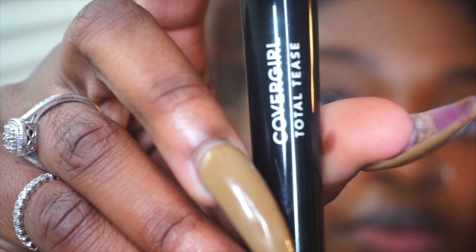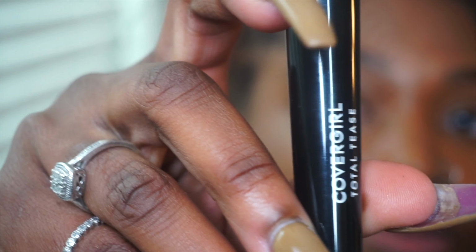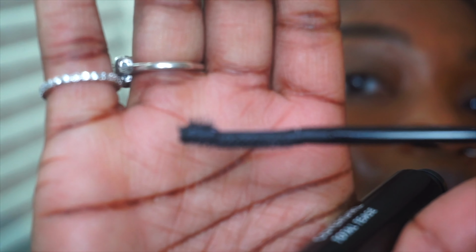The yellow Great Colossal mascara, that's by Maybelline, I think. So I use that one and this CoverGirl Total Tease, you know, to get my lashes fleeky without the 25 milli.